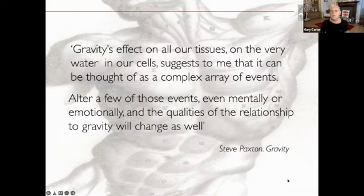And then gravity. This is a quote from Steve Paxton, who wrote a very small little book, a sort of pocket-sized book called Gravity. Steve Paxton, if you've never heard of him, is an Aikido practitioner, master, and also a dancer and performer, or was, in the world of what's known as contact improvisation. And contact improvisation brings about these elements of Aikido as to how people roll.